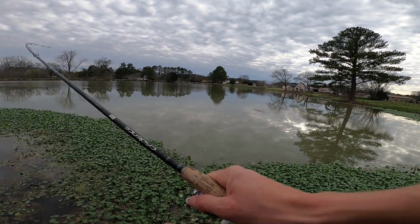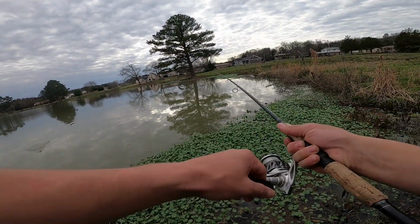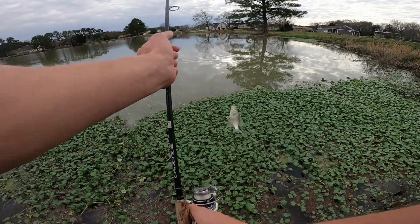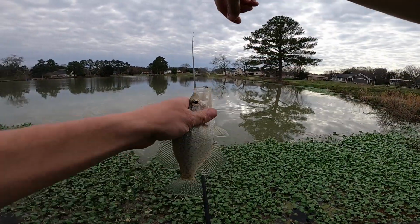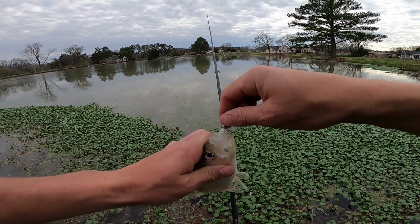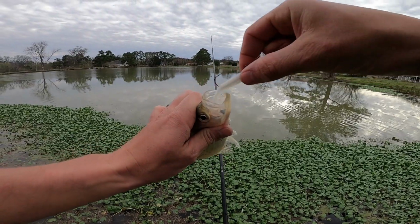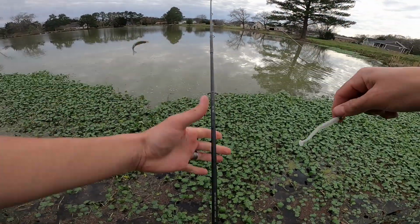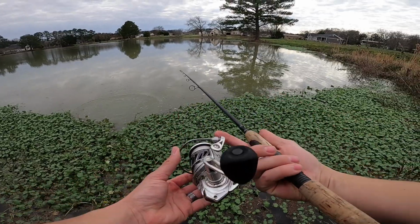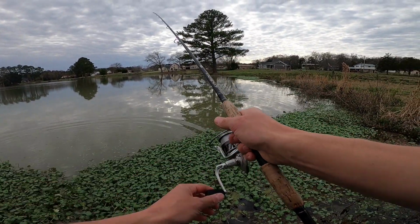There's one. Yep, they're wanting to twitch today. We got some fight. Oh, water skiing them in. Just kidding, little guy. Man, look how they're eating that swim bait. They're just inhaling it. This tail's all the way down this fish's throat. Look at that. Jeez. They want the swim bait. Absolutely want it. That's awesome.